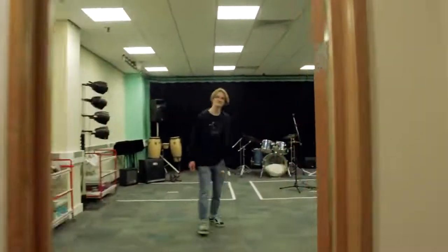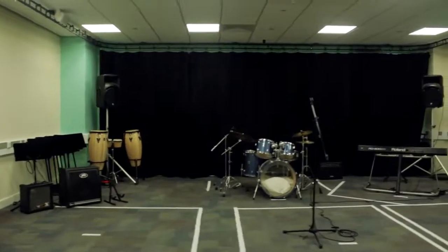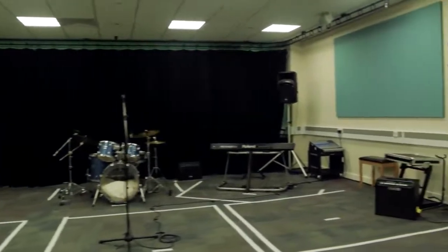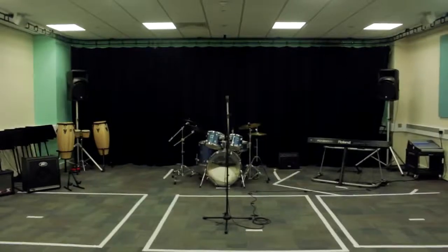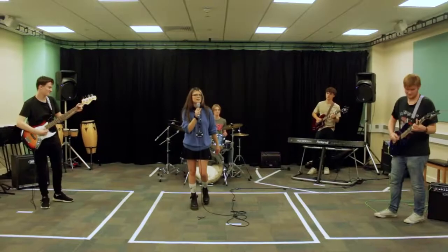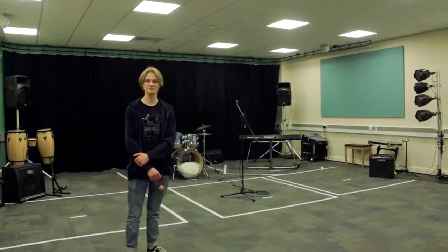Let's go look at live room 1. This is our live room 1, again kitted out with drum kit, PA, digital piano and plenty of guitar and bass amps. This room is also linked to the control room so it can be used by sound engineering students for recording, and it's also used for extracurricular activities. Let's go look at the control room.